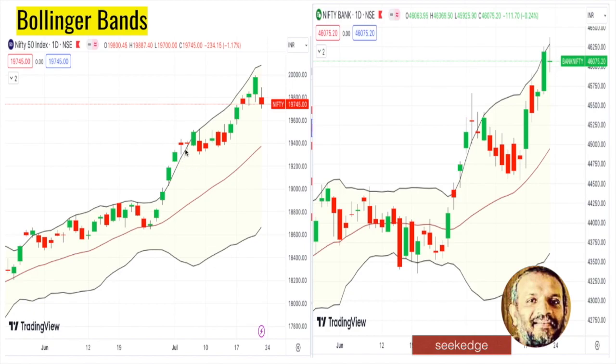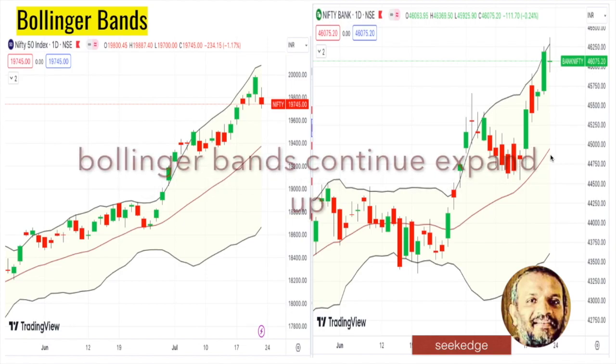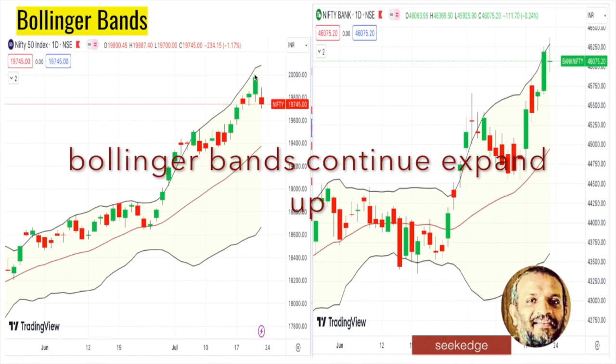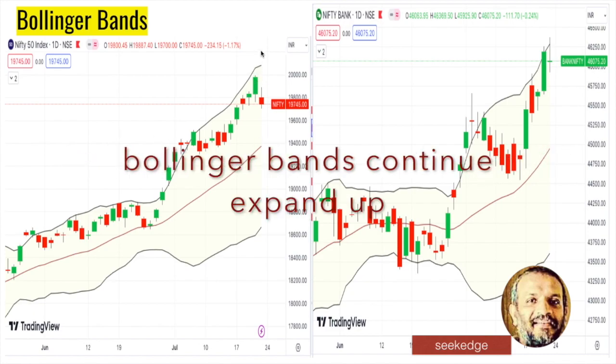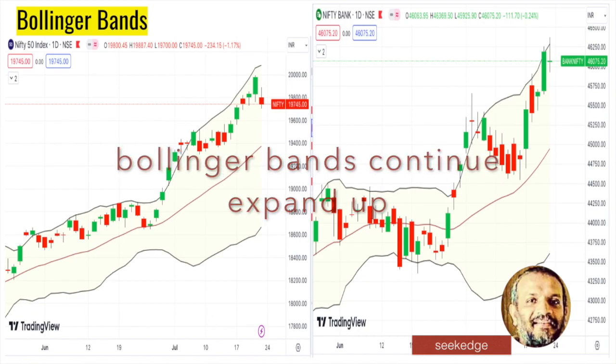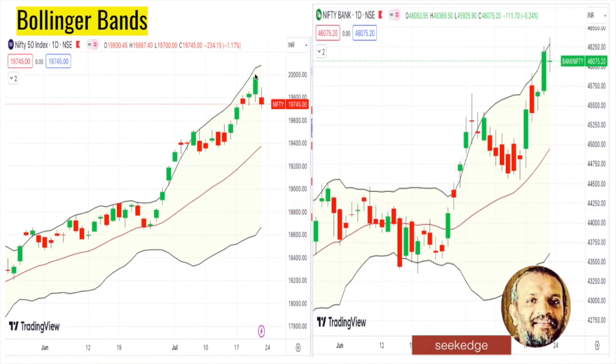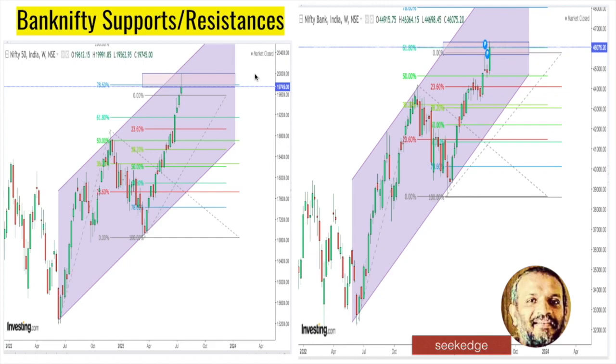The Bollinger bands are expanding on the upside on both, which indicates a further up move can happen. The price is very far away from the band's median, so the farther away it is, the more it will be attracted to the moving average. That's the median of the band. A move back beyond 19,400 and beyond 45,000, where the median is, will be dangerous. But as of now, the bands are expanding on the upside on the daily charts. The bands are indicating that a further up move is possible, although it has fallen down from the top of the band. Expansion is continuing.